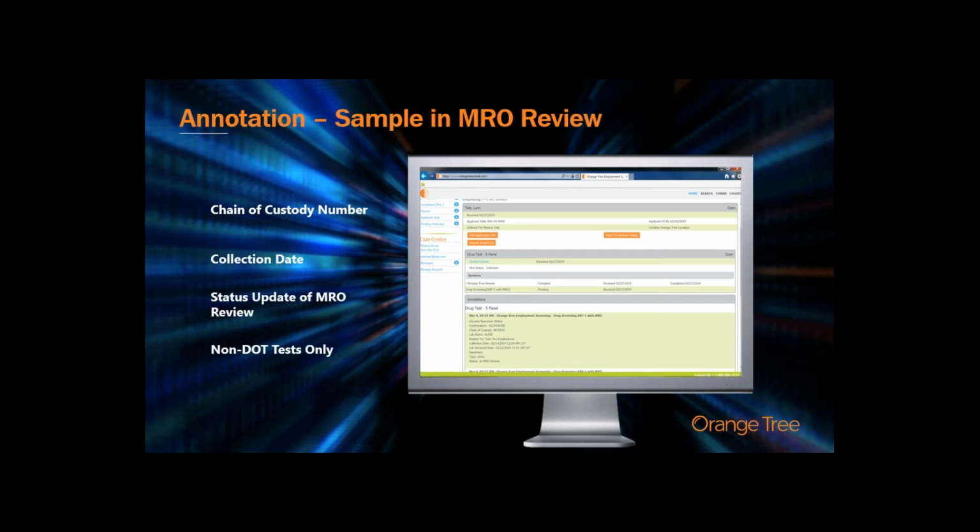If the specimen would need to be a non-negative test and be sent to the MRO for review, you would see a status update within Client Connect stating that the status was in MRO review. Please note that this would only be for non-DOT tests. This would not include any DOT testing.